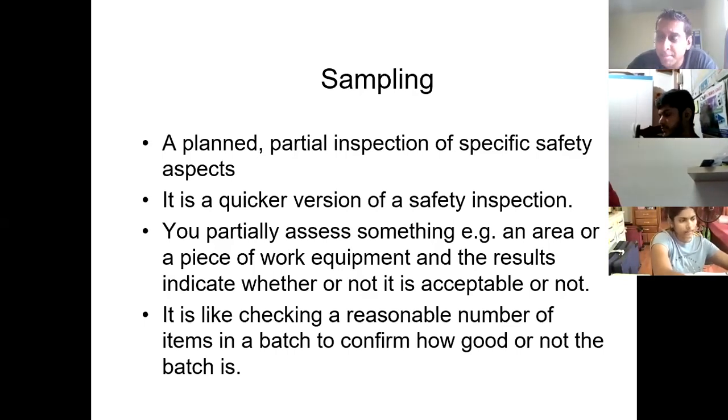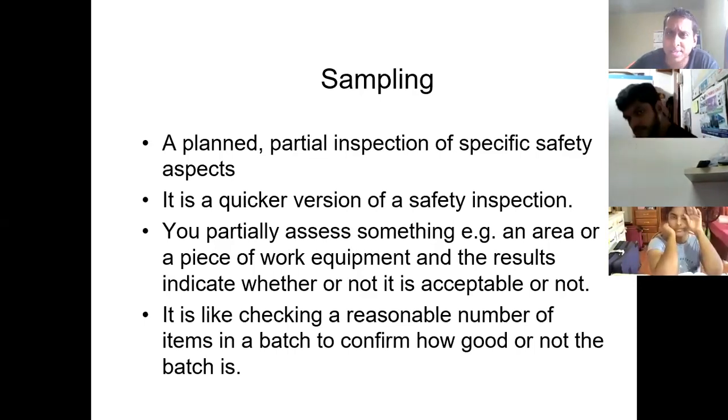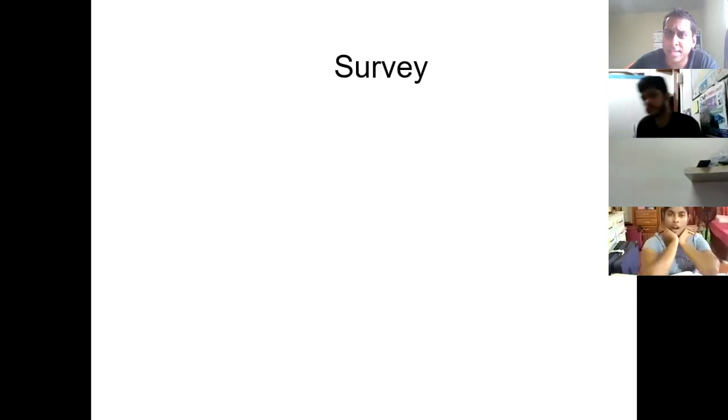So maybe you could sample those, but in no way should you sample things like work equipment. I think that's contrary to safety. Plus, we don't really use sampling in the workplace for that, right?